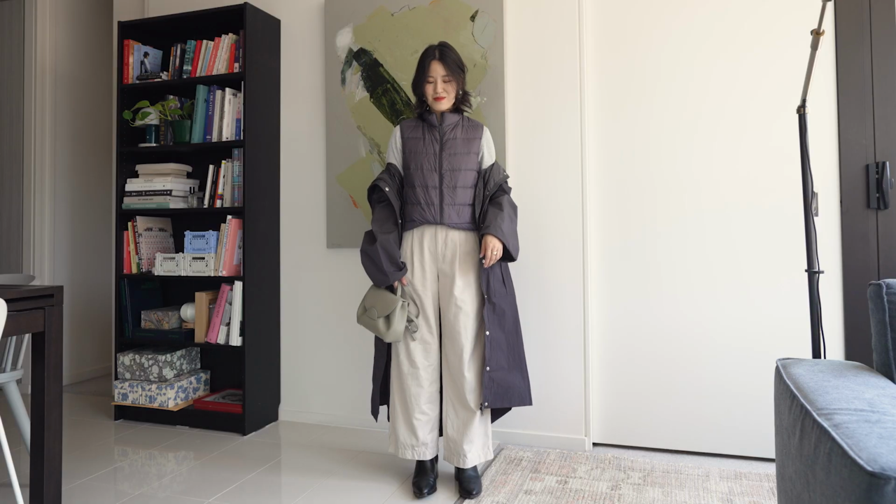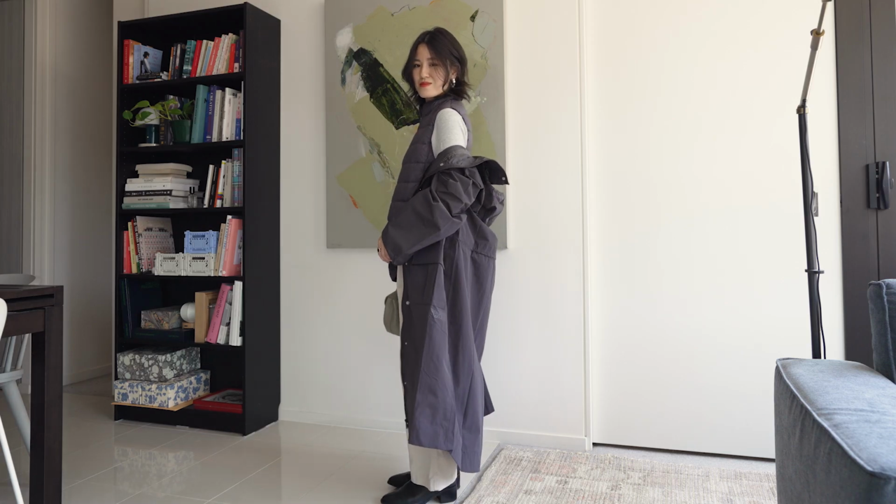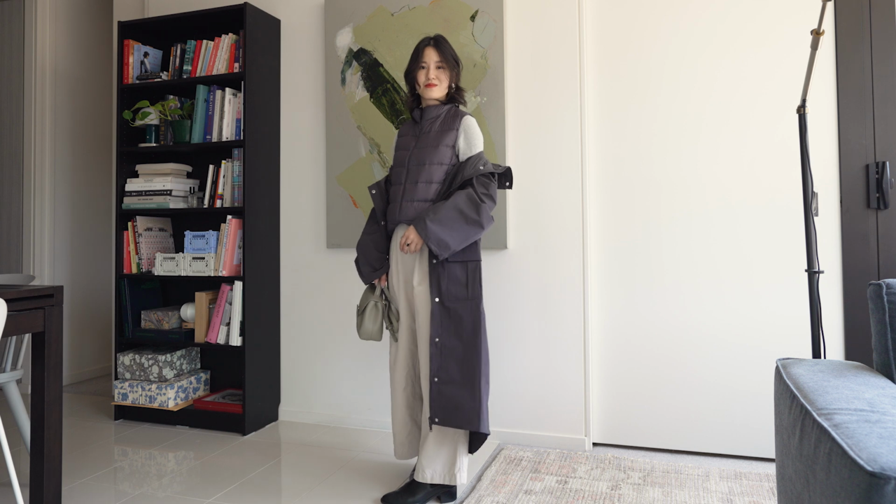This one I don't think I'm keeping just because there's no point in keeping both, but it's still a piece that I would definitely recommend if you were looking for a puffer vest and wanted to layer without the bulk in the arms. I do love the fact that it matches that coat so perfectly. I'll also be bringing that as a bit of a raincoat. So it's really tempting, but no, I've got the white one.